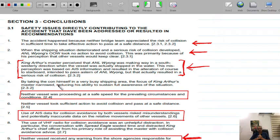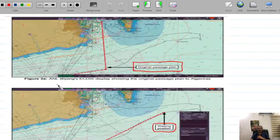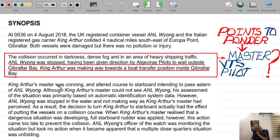Neither vessel received any warning from the shore agencies responsible for providing information intended to improve onboard navigation decision making. Now, this is where the question is raised towards the VTS and the shore-based agencies. As we saw in the previous slides, there were VTS and other agencies, but probably nobody was giving the vessel advice that she's running into collision or that another vessel is on a collision course with her. So when I go back to my previous slide, I've depicted points to ponder. Number one, master. Number two, VTS. Number three, pilot.